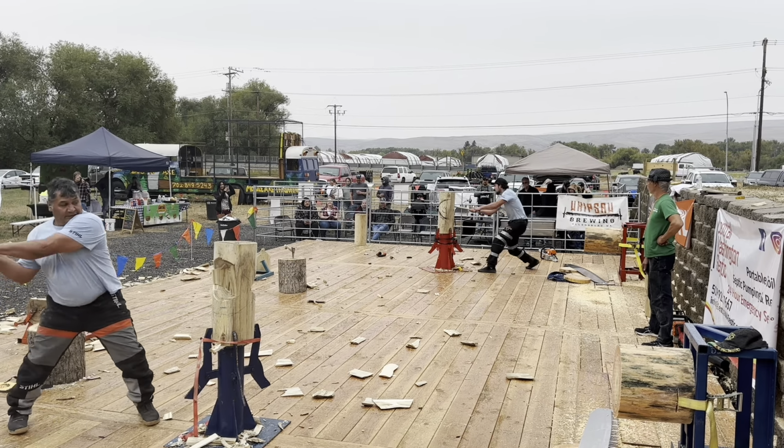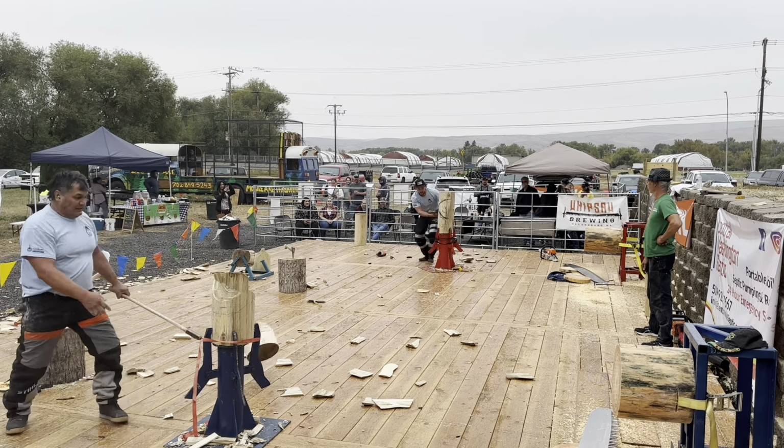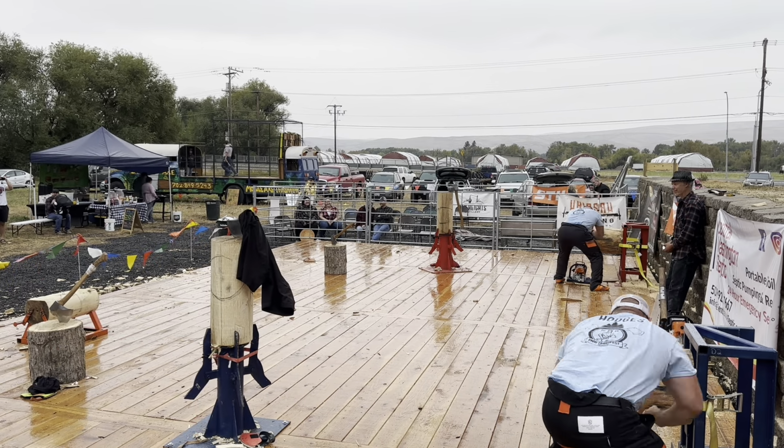Moses to the back side. Moses trying to drive it off. Breaking the deer, working it across. David Moses. 3, 2, 1, go. All right, here we go.